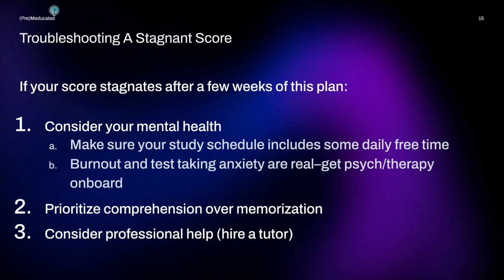Lastly, consider hiring professional help. It doesn't have to be pre-Meducated. Anybody with thousands of hours of experience is going to know a ton about test prep and might be able to troubleshoot your situation in ways you could not have even conceived. But like I said, a score stagnating after using this program is rare. The vast majority of people will be fine with just this, just 3 things every day. Trust the process. But that's it.